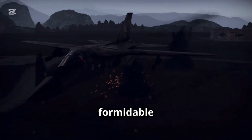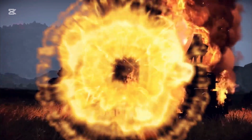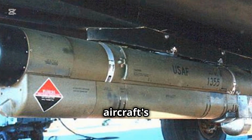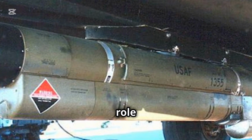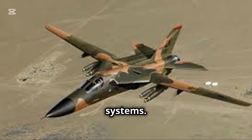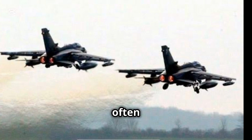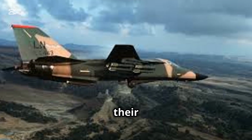To overcome these formidable defenses, the F-111 Aardvarks had to employ a combination of speed, altitude, and electronic warfare tactics. The aircraft's advanced electronic countermeasures, ECM systems, played a crucial role in jamming enemy radar and disrupting missile guidance systems. Pilots had to execute complex maneuvers to evade incoming threats, often flying at low altitudes to avoid radar detection and using the terrain to their advantage.